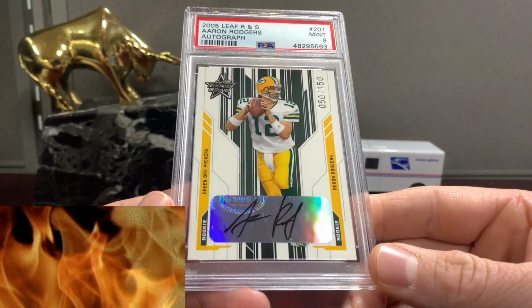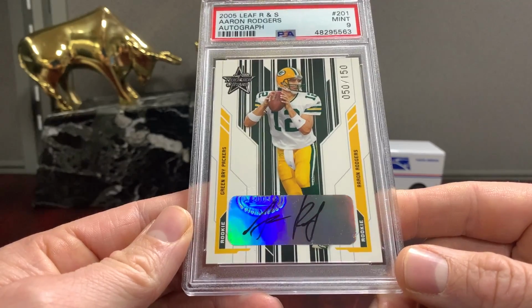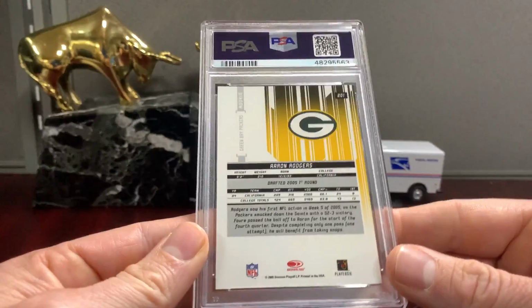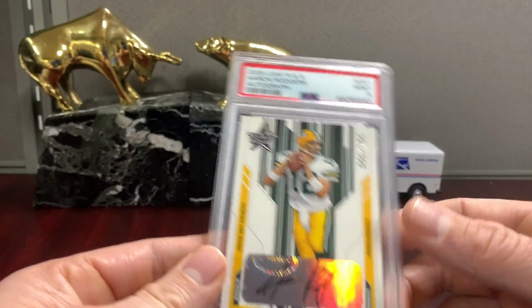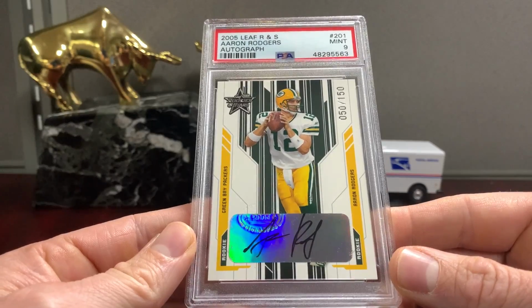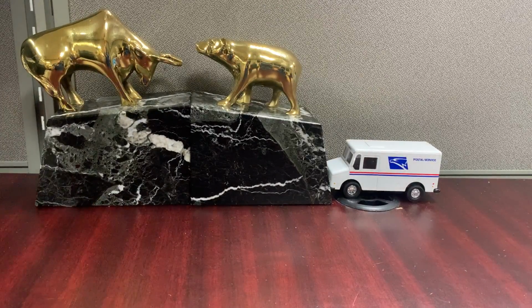Well, actually, I'd say it's the Fitzgerald Finest that we showed first, but this is the Leaf Rookies and Stars Rogers. This is to 150. Not sure the current value of this. I bet this card's creeping towards 1,000 though, especially in a mint 9 grade. So mint 9 on this one. I think that was a Beckett 9.